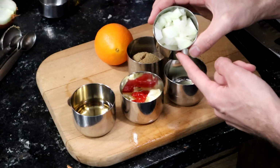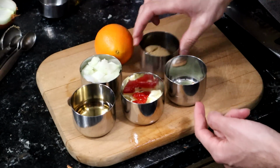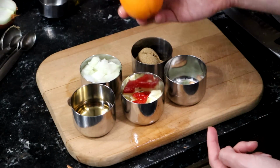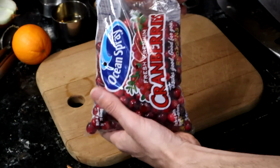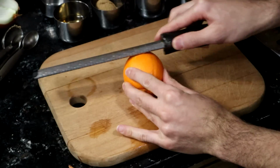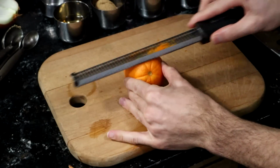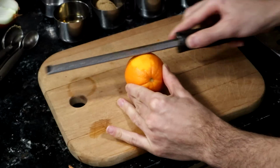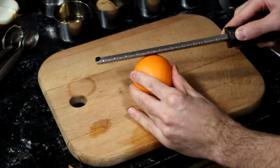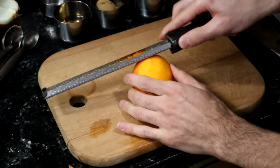This is half of a small onion. This is 3 tablespoons of brown sugar, and this is an orange, obviously. And of course, you want cranberries. I'm going to use 1 bag of cranberries. To get the rind off this orange, I'm going to use a microplane and just get the very, very outside part of it, because the pith underneath is going to be bitter. And I don't want this to be any more bitter than it already is, because cranberries are bitter.